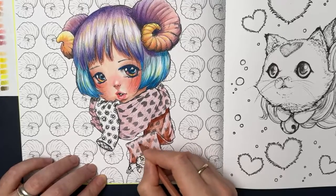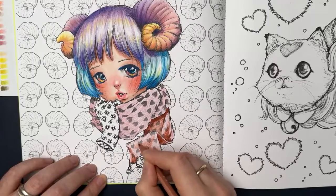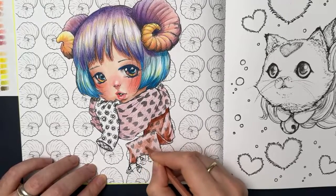You'll take the lead. Anyway, I'm just making up my own shading here. It's basically whatever you want.